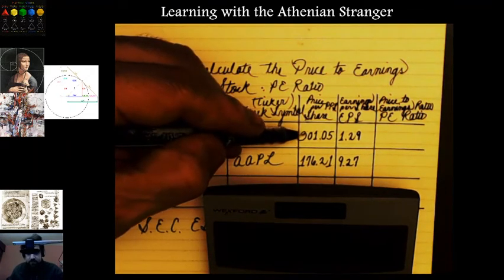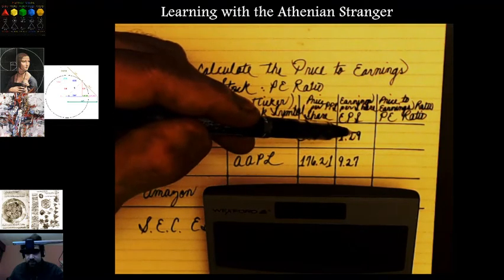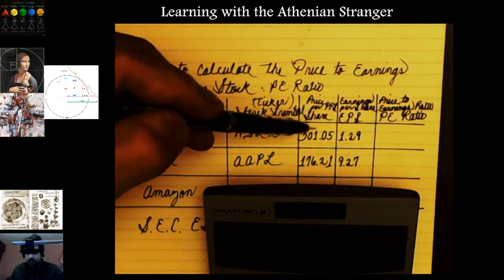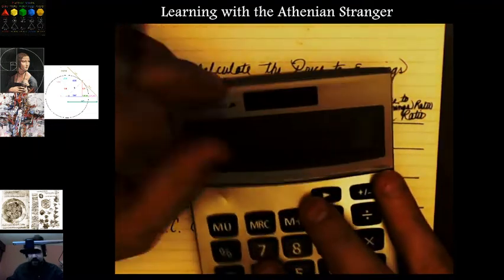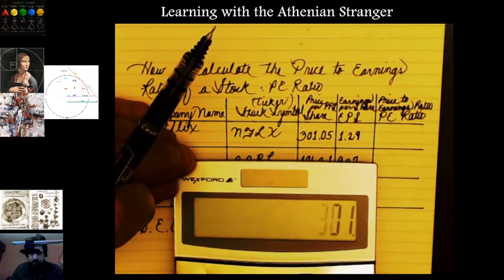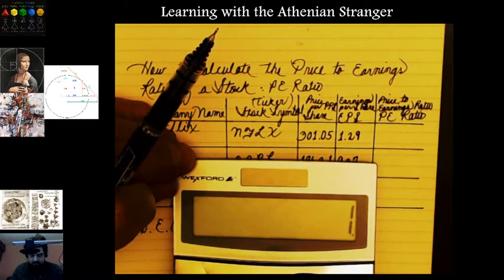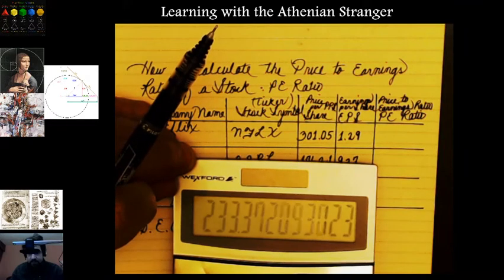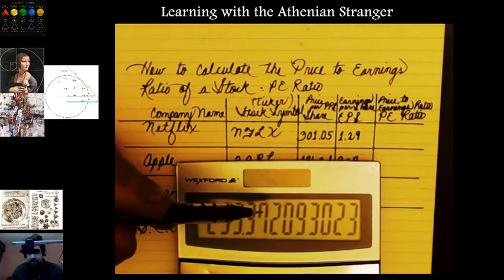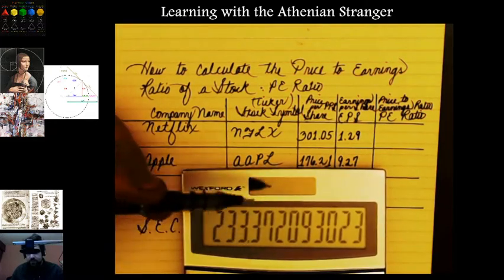The first stock is Netflix. Its price per share is $301.05, and its earnings per share is $1.29. So price divided by earnings will give us the PE ratio. Price per share divided by earnings per share. So in my calculator, I will type 301.05 divided by 1.29, and I'll get back a ratio, and that is 233.37.